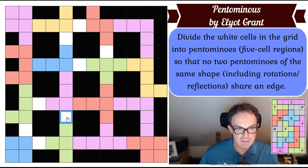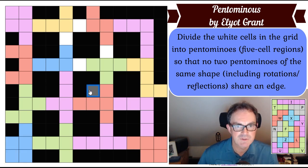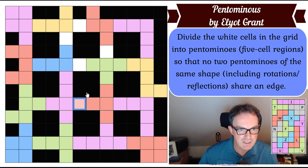So if that's green, that's a Y connected to a Y, so that's going to have to be a T. Therefore, that cell's got to be a Y. This square's got to be green, making that an F. This square's got to be blue, making that a P. And we've just got to figure out the top of the grid, and we're good to go, aren't we? So, how do we do that?